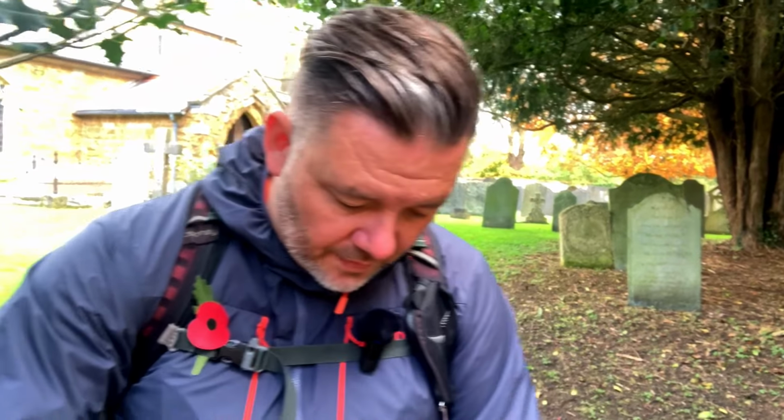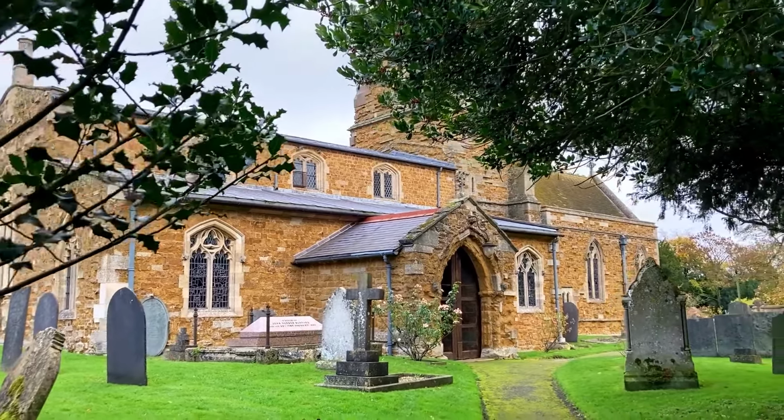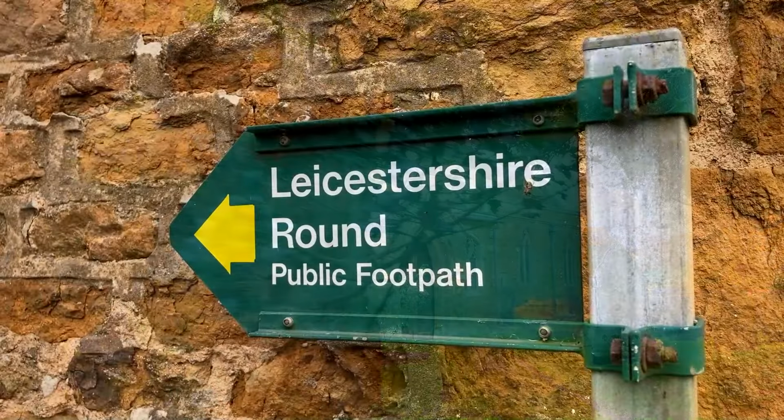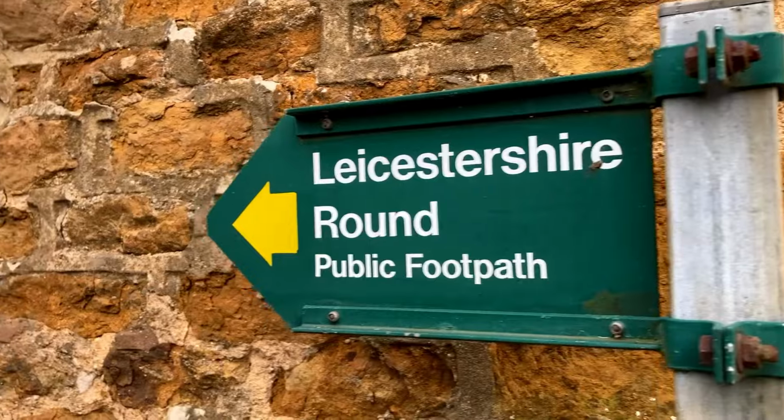Unfortunately, the church was locked, but not a problem. I'll just get started on the hike, and there's a church at Burrough on the Hill. So this public footpath is part of the Leicestershire Round and the Jubilee Way.